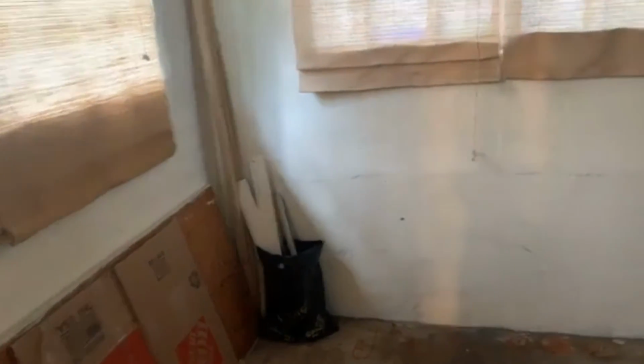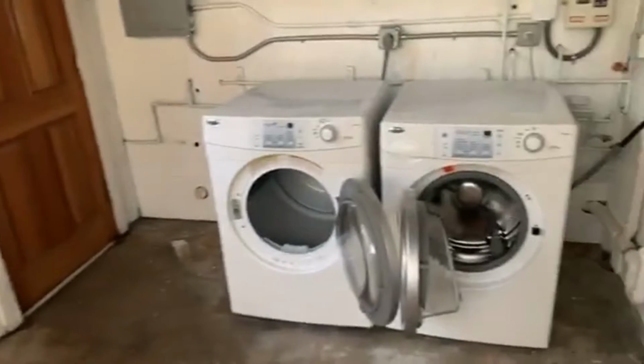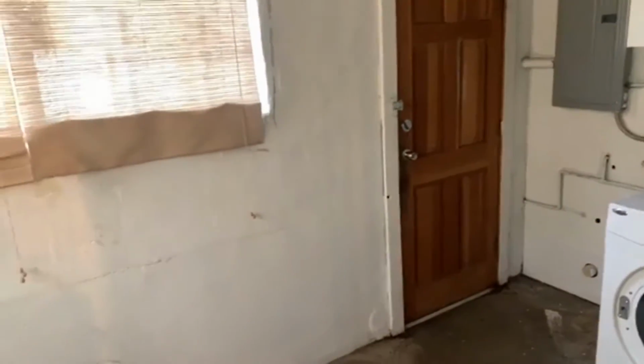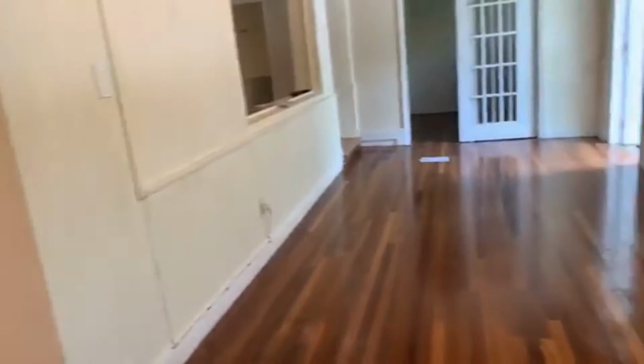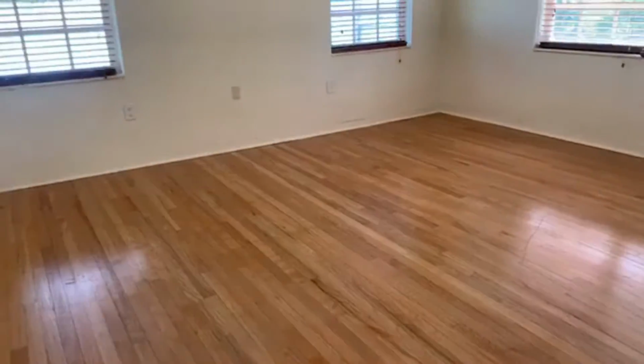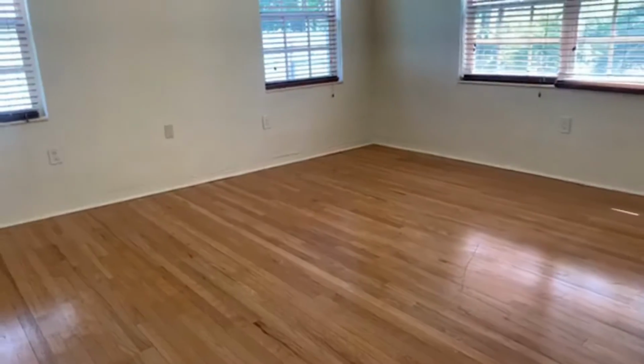And here you have your storage room, and you also have the washer dryer in here. So you can access this from the backyard and from the parking area. So if you have like paddle boards or kayaks, you can store them in here and can access this room without walking through the whole house. Again, this house is a really, really great opportunity. It's 2,200 square feet and only $699. It's a real steal.